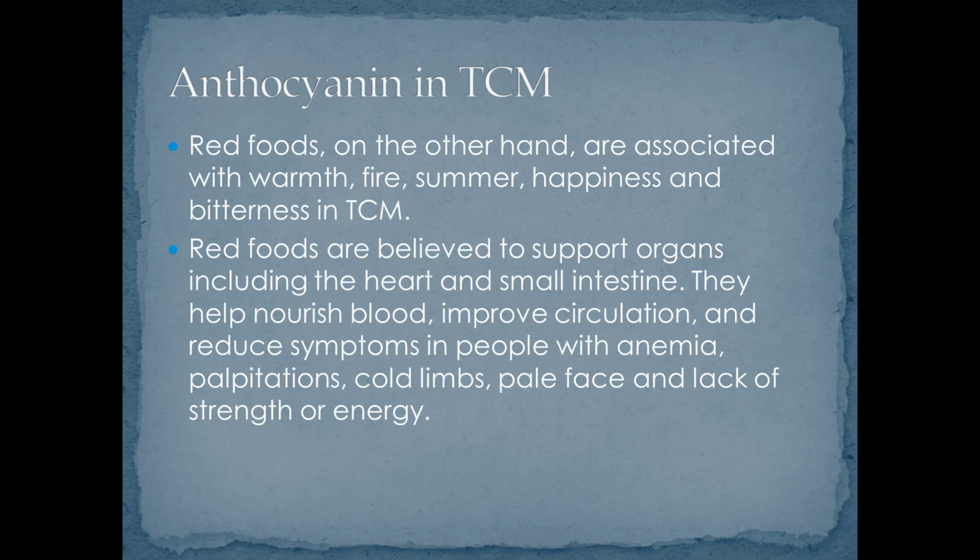Red foods are believed to support the organs, including the heart and small intestine. And you have the doctrine of signatures there, where red foods are associated with the blood. So they help nourish the blood, they improve circulation, they reduce symptoms in people with anemia because they build the blood. And also with heart palpitations, with cold limbs, which is circulation, pale face, and lack of strength or energy. So anything that has to do with poor circulation, people would be prescribed red foods and foods that are high in anthocyanins, because of that doctrine of signatures, where red is believed to be associated with the blood.